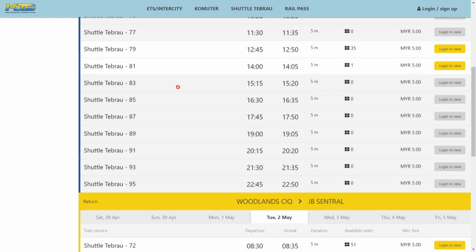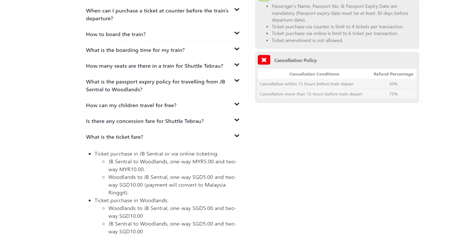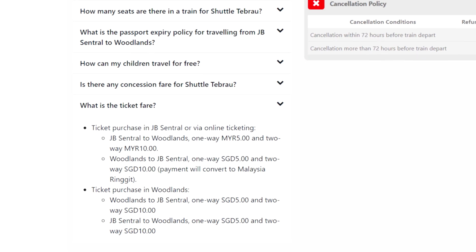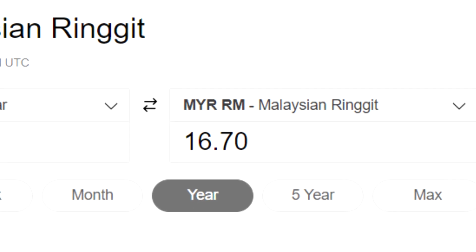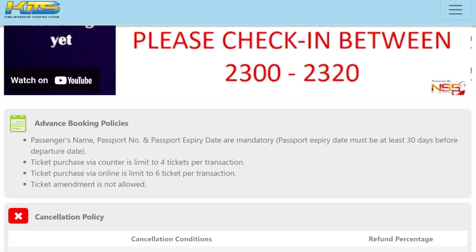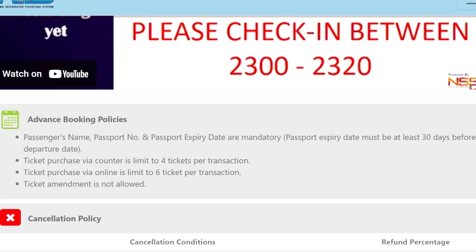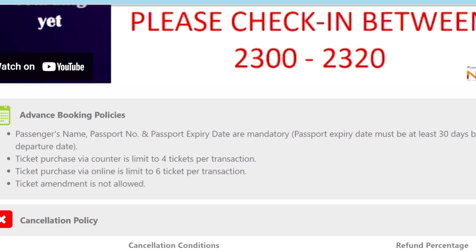You can do that at shuttleonline.ktmb.com.my. Tickets cost 5 Malaysian ringgits going south to Singapore and 5 Singaporean dollars going north to Malaysia, effectively making trips to Malaysia 3 times as expensive as tickets to Singapore. As this is an international service, make sure you input your name and passport information correctly. Passports must not expire within the next 30 days.